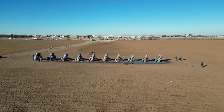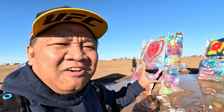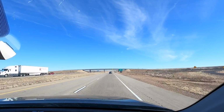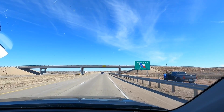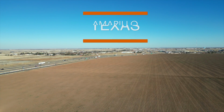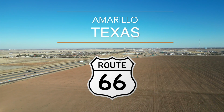So the big question here is, is this art or is it a bunch of junk cars in the middle of a cornfield? During our family road trips, we always leave room for the weird and wacky stops, and our journey in Amarillo, Texas was no exception. There are two Route 66 stops we didn't want to miss.